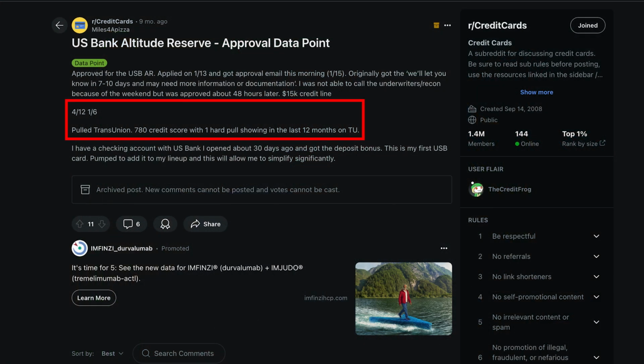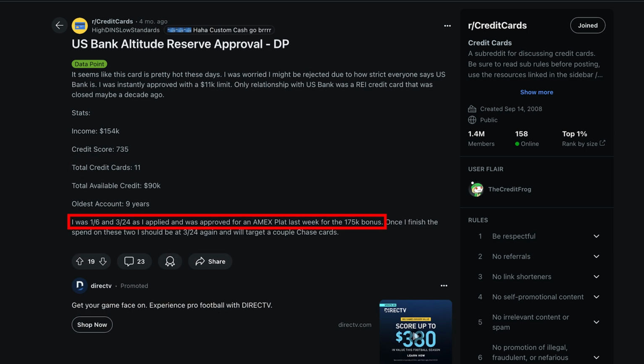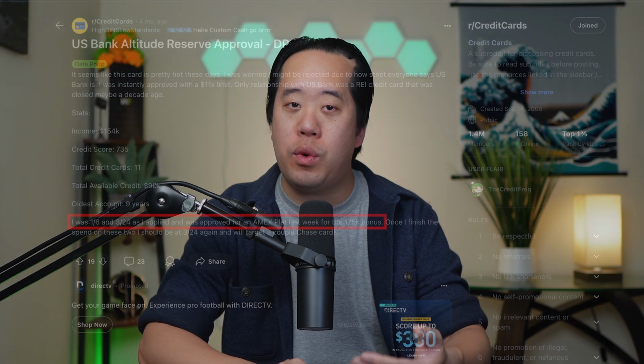For this card, having a low number of new accounts and or hard pulls over the past 6 months seems to be the one that I've seen, anecdotally at least, that's the most common factor when I look at US Bank Altitude Reserve approvals versus denial data points on Reddit.